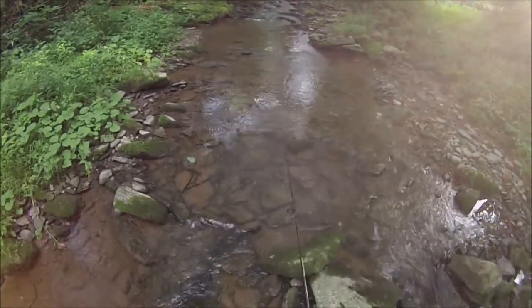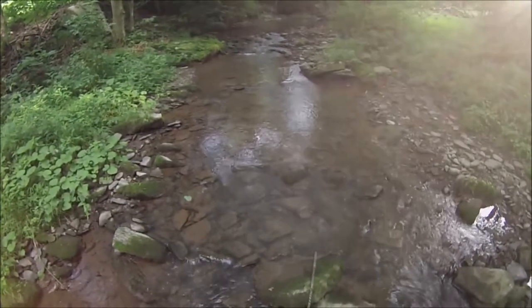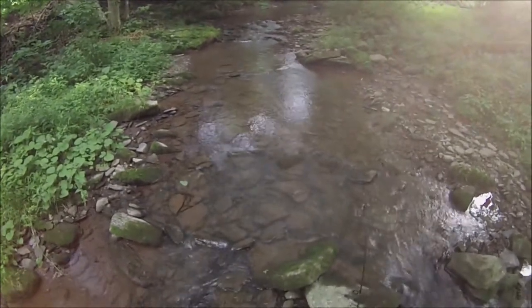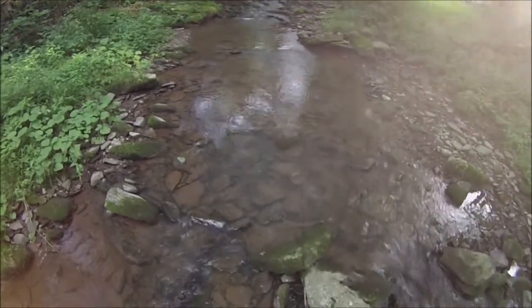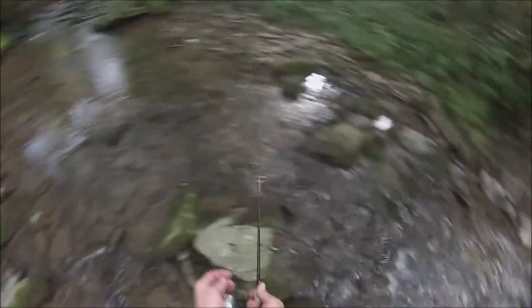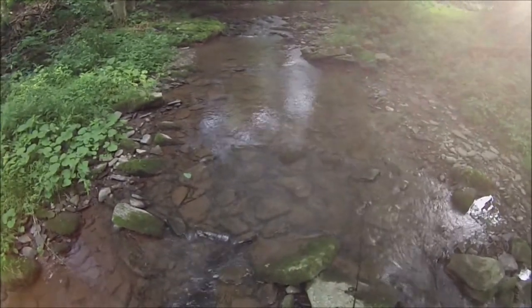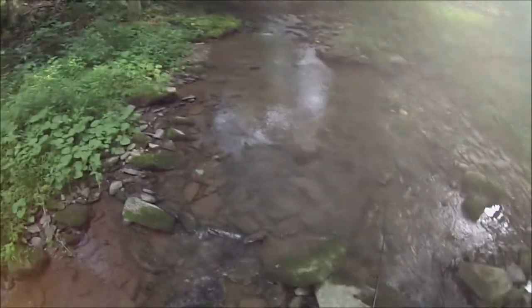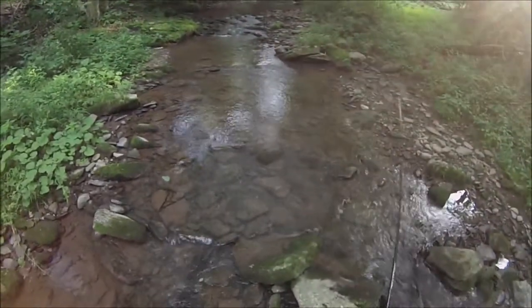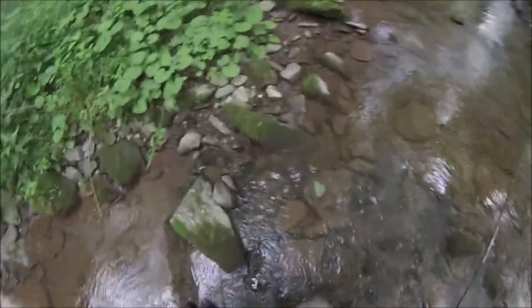Up in the water. That might have been the dominant one for this hole. Yeah, nice. Right underneath his chin was nice and red. Yeah, a nice native. I can tell even from a distance.